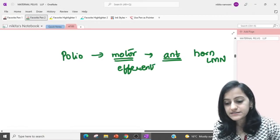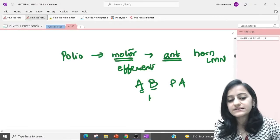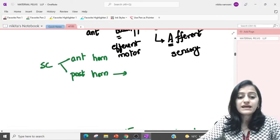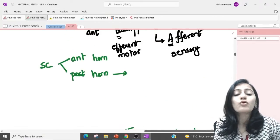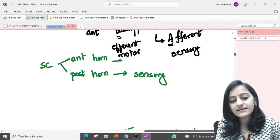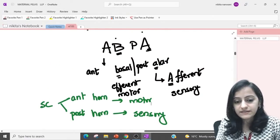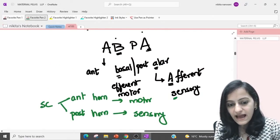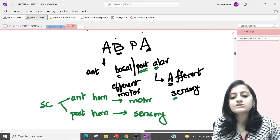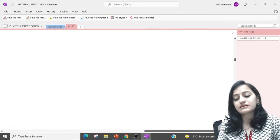And which plate is it? ABPA. Anterior is the basal plate. Is this clear with everyone? We know that the dorsal column, the posterior horn is the sensory one, right? The anterior horn is the motor one. So look at this one here. That means sensory afferent is your posterior. That is the LR, right? So LR is afferent and efferent is basal.